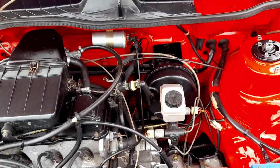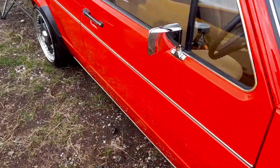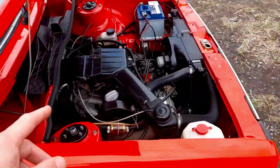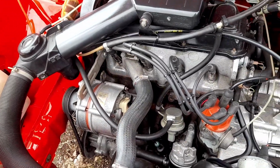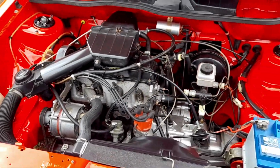Wow, this is a very rare treat. This is a completely original Polo. Apart from the wheels, the engine bay is exactly as you would expect it to look. Wow. That is ridiculously simple. Really.